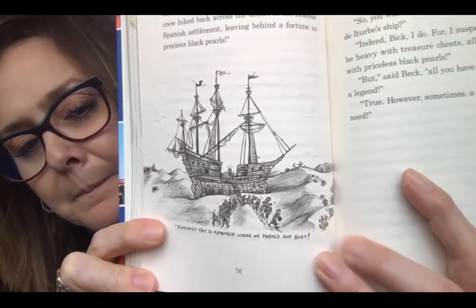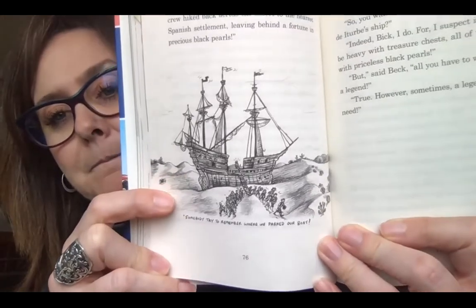"There's the ship. There's the desert. And nobody's ever discovered the ship?" I asked. "Nobody," said Uncle Richie. "So you want to go to the desert and find Señor de Iturbe's ship?" "Indeed, Beck, I do. For I suspect its hull will be heavy with treasure chests, all of them laden with priceless black pearls." "But," said Beck, "all you have to work with is a legend." "True, however, sometimes a legend is all you need."